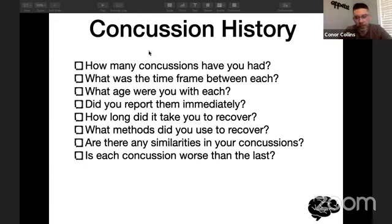And what methods did they use to recover? Did they use chiropractic? Did they use massage therapy? Were they doing rehab? As well, are there any similarities to their concussions? So was headache a prominent symptom for them? And were they a headache sufferer prior? And the one question that is important that is not a great answer, if the answer is yes, is each concussion getting progressively worse and taking longer for you to recover from? For the simple fact that, again, this makes things a little bit more complicated from an entire healthcare team perspective managing the injury.